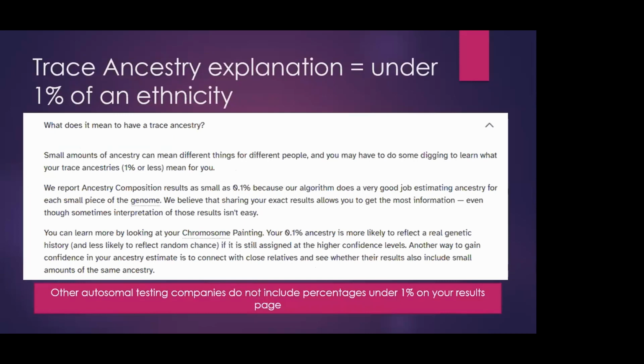So this is what they say about the trace ancestry. If you're one of the people that has trace ancestry, basically their definition of trace ancestry would be something that is under 1% of an ethnicity. And I will say this, other autosomal testing companies do not include percentages under 1% on your results page. So Ancestry DNA does not report anything where you would have less than 1% of a certain ethnicity. They just don't report it to you. You might have some ethnicities that you do have a very trace amount, but they're not reporting to you on your homepage so you could see it.